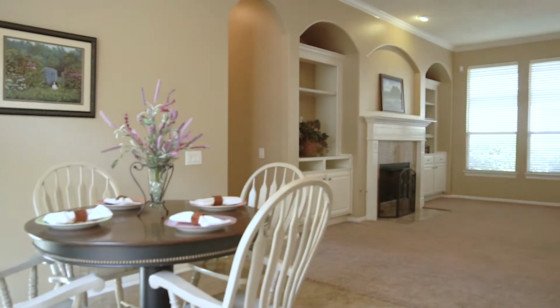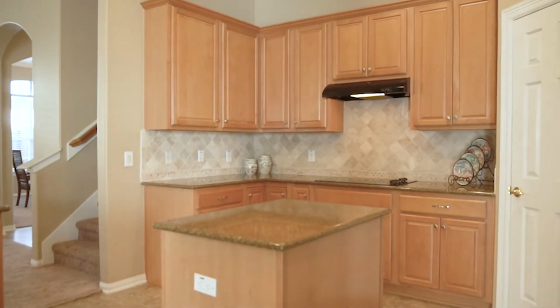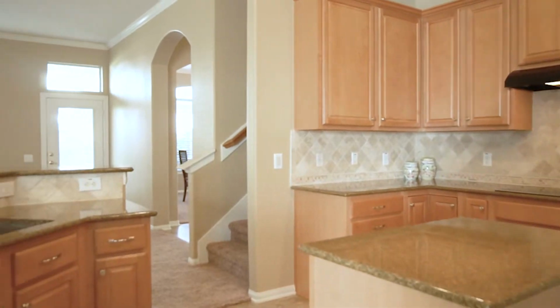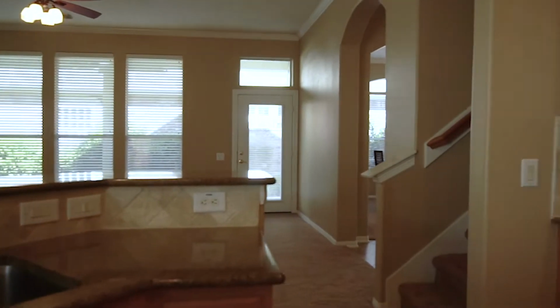Granite countertops in the kitchen and that china cabinet. There's also a French drain system in the backyard and a radiant barrier in the attic. You can even walk in the attic with flooring and shelves for storage.